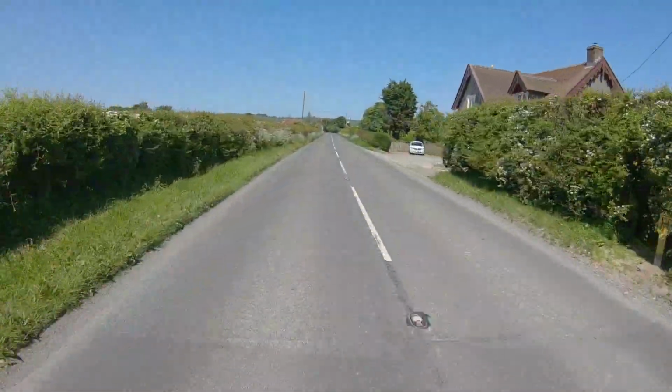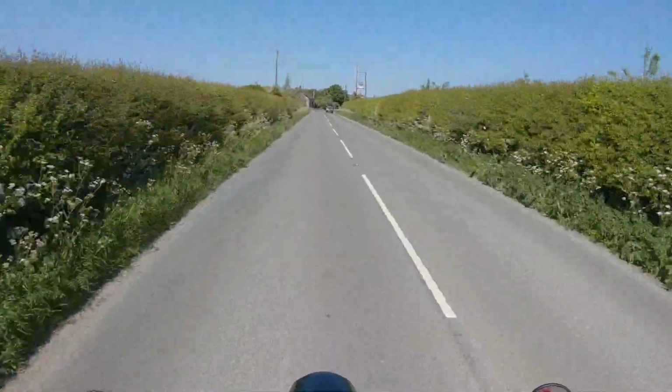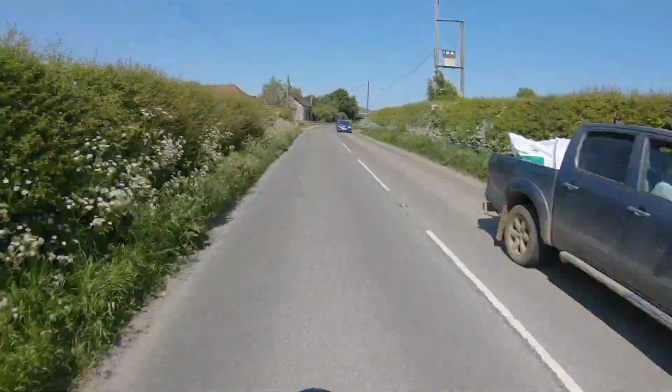So yeah, that is pretty much it. Just sit back now and enjoy some of my riding on the Indian Scout bobber. Hopefully no cars come up.